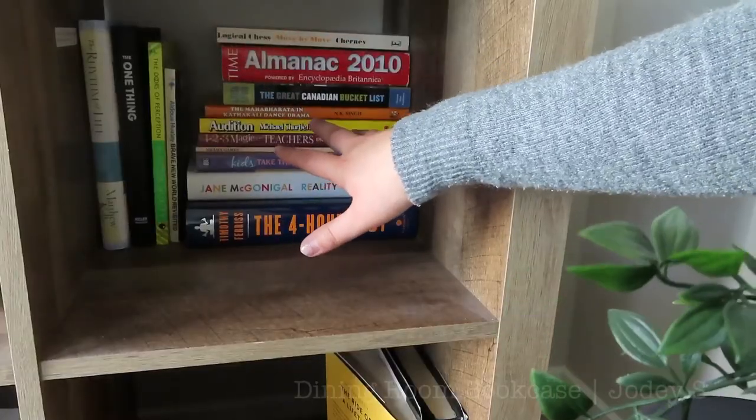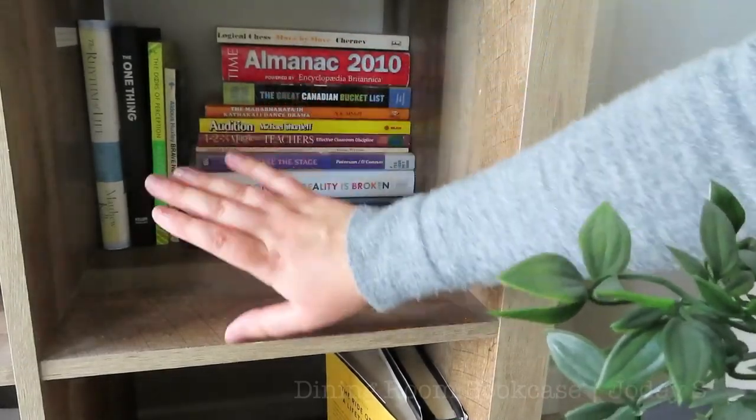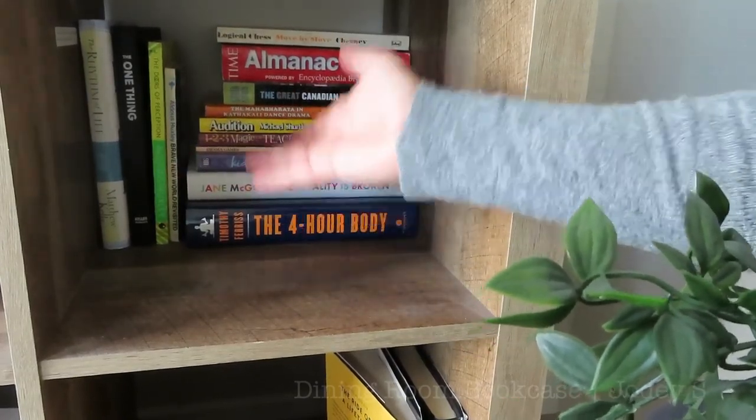And then in the back are a lot of just nonfiction books, self-help books, the Almanac 2010, Great Canadian Bucket List, a book about auditioning, about teaching children, theater, things like that.